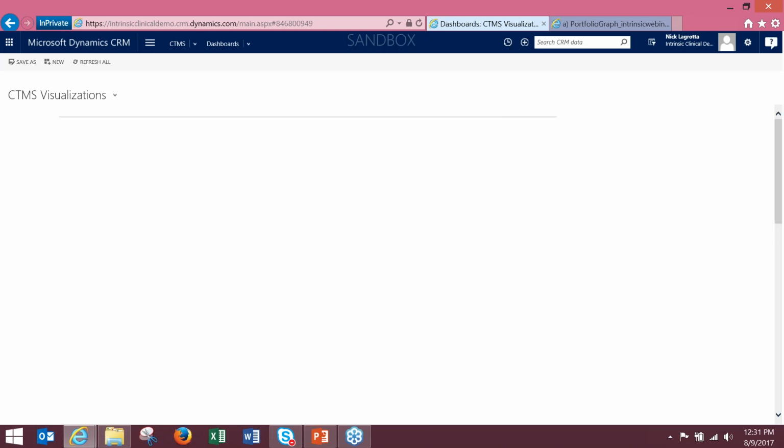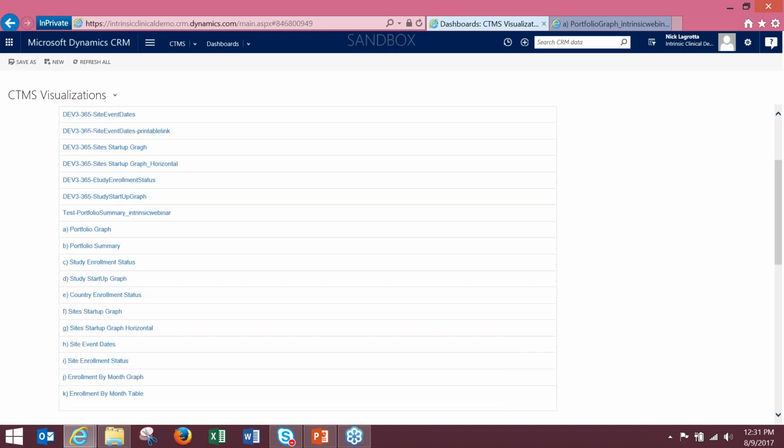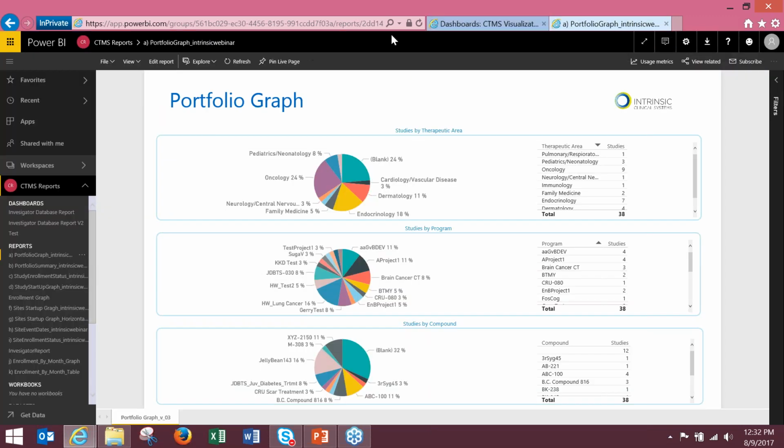testing and currently displaying. But if you were to select any one of these visualizations, if I were to click on Portfolio Summary, it's going to open up Power BI. This is the reporting tool that Microsoft uses. If any of you are familiar with the Gartner reports, this visualization tool was just ranked in the top 3 this year with Spotfire and Tableau.